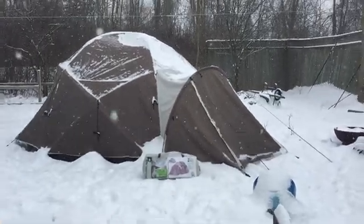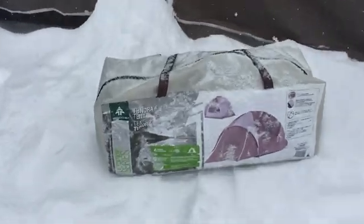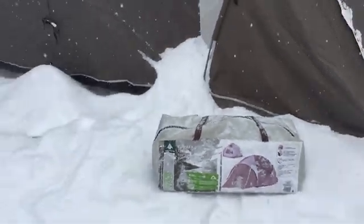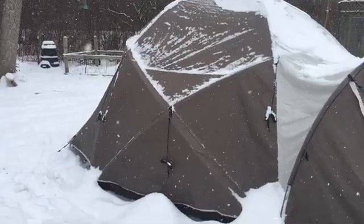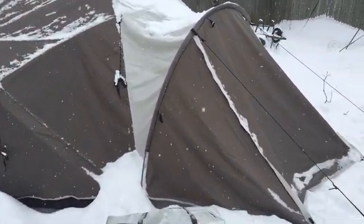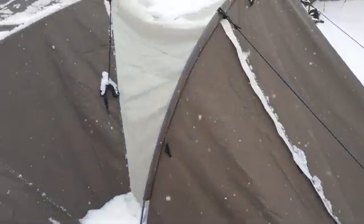Okay, I'm going to show you a little bit about this tent here. It's the Woods Tundra 6 tent. It's their Expedition series, and it is from Canadian Tire. We were looking for a tent that we could obviously utilize in early spring to late fall, if not even winter, if we had a chance to actually go out, that would be really cool too. Since there wasn't a whole lot of information on this tent, that's why I'm going to do a little video for you so you get a little bit more of an idea as to what it's all about.